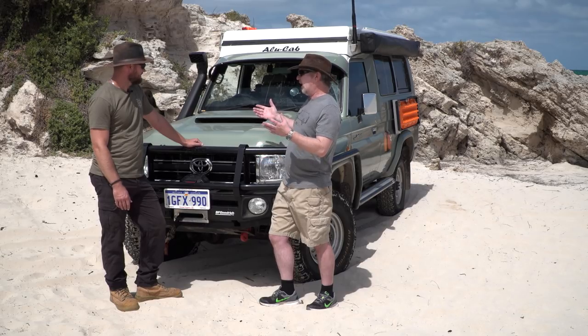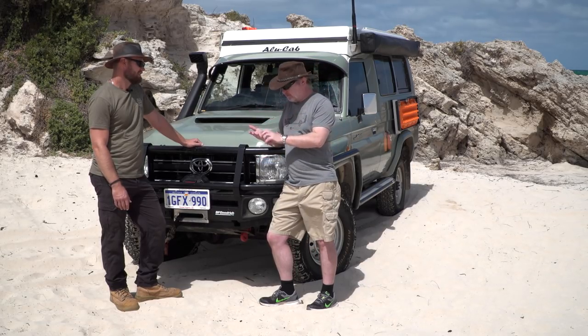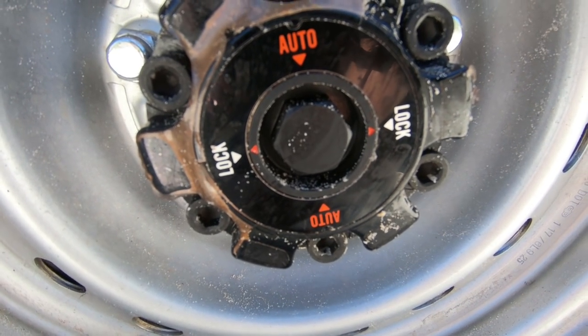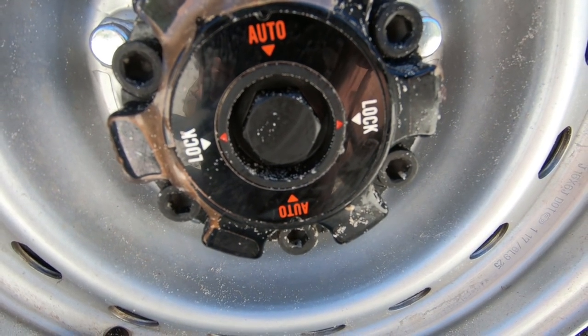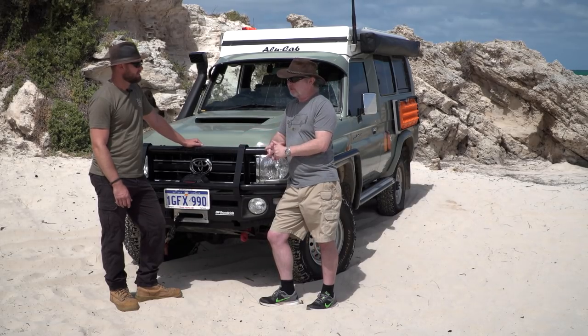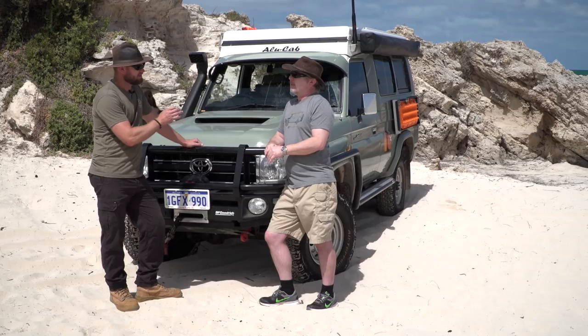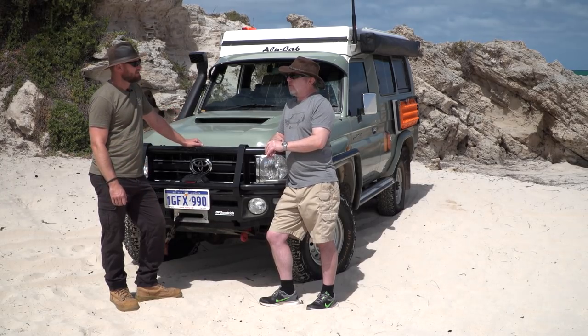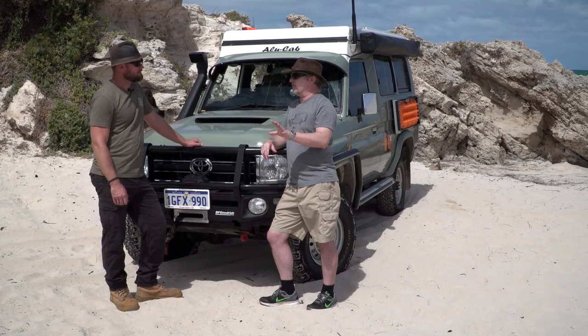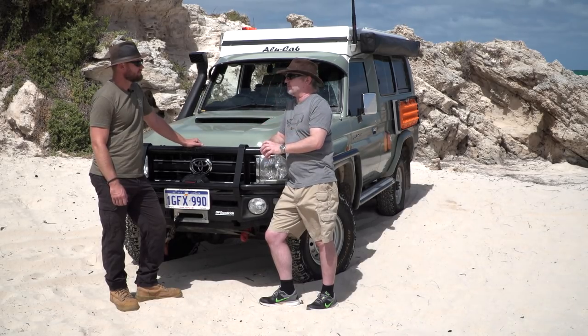Yes, I agree. They put auto front hubs, replace the manual ones, which I like. I'm used to them, but some people don't prefer the old ones. That's what you're used to using in Africa? Yes, they've had the auto hubs there since 2008. Okay. Yeah, all the 70 series had the auto locking hubs.